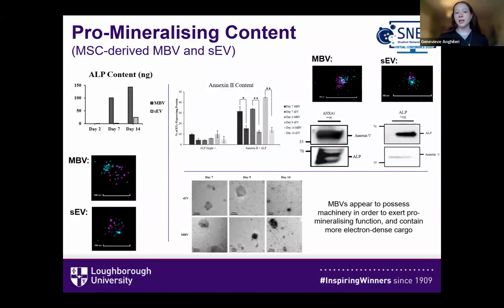We then confirmed again via super resolution microscopy that these ALP positive MBVs and SEVs also seem to co-express annexin-2, with a markedly enhanced percentage of co-expression of annexin-2 with ALP in the MBVs compared to the SEVs, again possibly pointing towards this enhanced pro-mineralizing capacity, as we know that annexins are calcium channels and therefore likely important for this mineralization function.